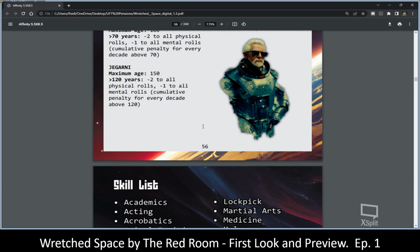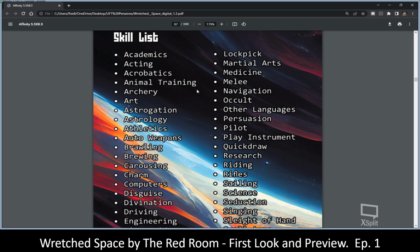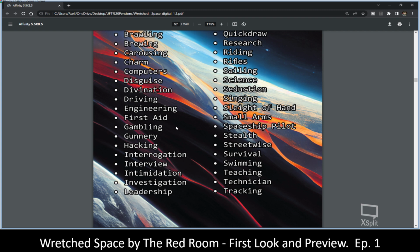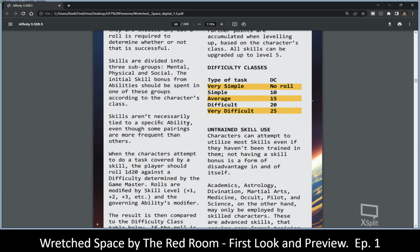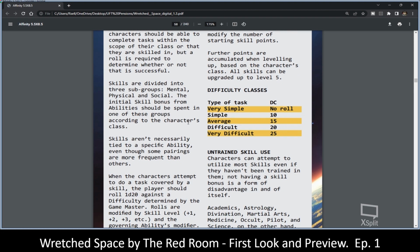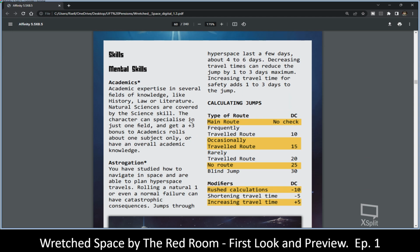Age modifiers. Skill list. A variety of skills: academics, acting, acrobatics, animal training. We have pilot, quick draw, riding, rifles, streetwise, survival. I'm just jumping around. Gunnery, hacking, intimidation, investigation. Using skills is very simple. You don't have to roll against a DC, difficulty class. I personally like using target number as a way to describe it, but that's fine. Mental skills.